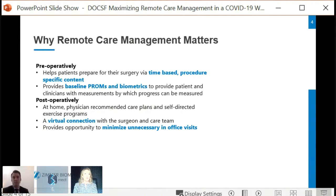Standard of care for orthopedics can be structured as a preoperative joint class, maybe one-on-one education, or even a pamphlet for more minor surgeries. Education can be resource intensive and is typically in a bolus format. Patients can be overwhelmed by that volume of information. By providing time-based, procedure-specific content, education can be provided in small, frequent doses to increase the likelihood of comprehension.